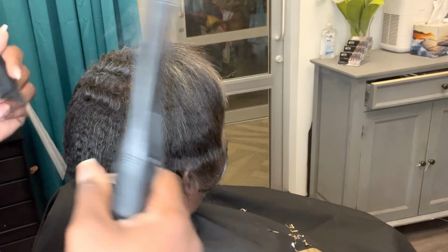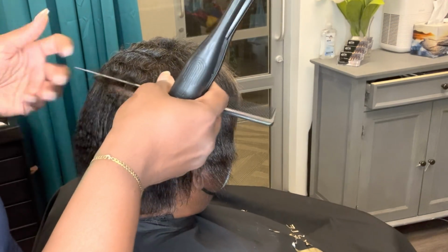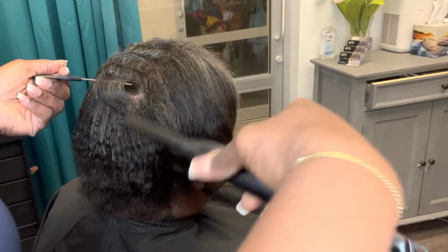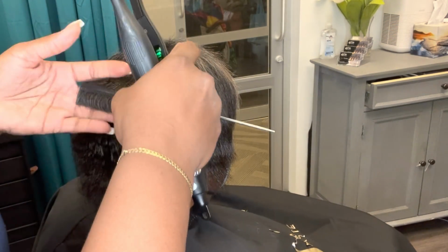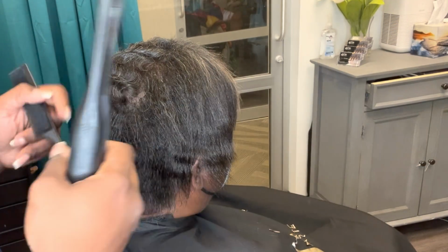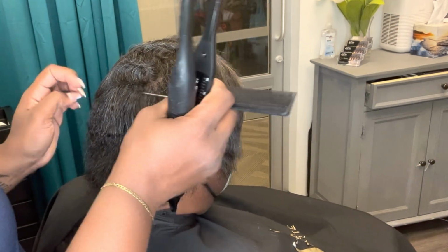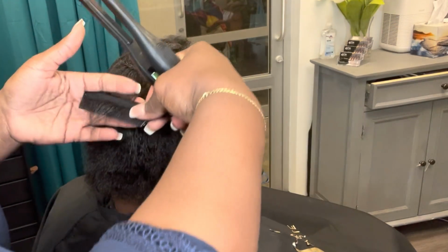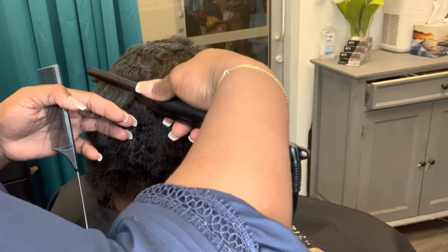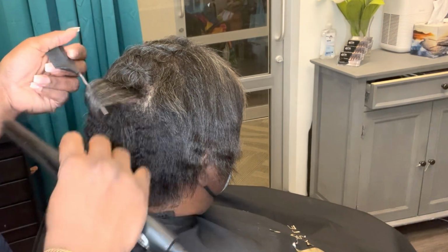And of course, when heat comes in contact with any form of product, it typically will smoke. Okay, so it's not that her hair is burning or anything. That is just the product coming in contact with the plates of the flat iron. Now with the 3D waves, basically all you're doing is curling the hair, manipulating it with like a scrunch, and then you are using your flat iron to lock the actual ridge of the wave in.